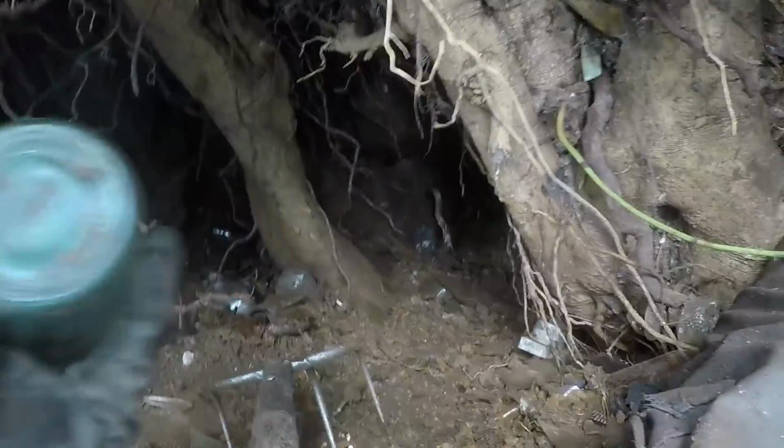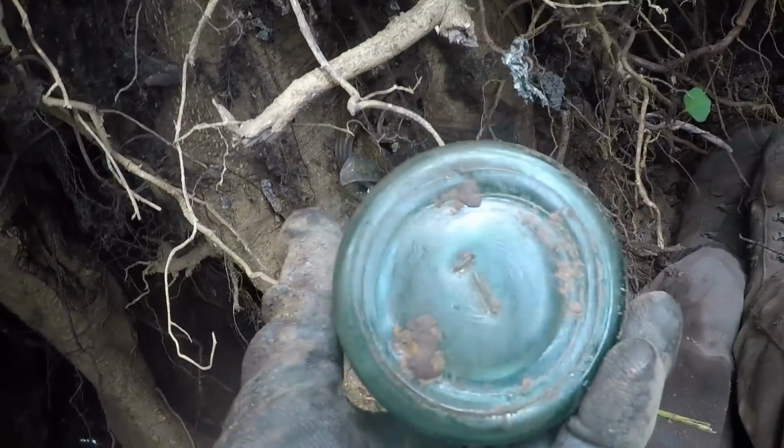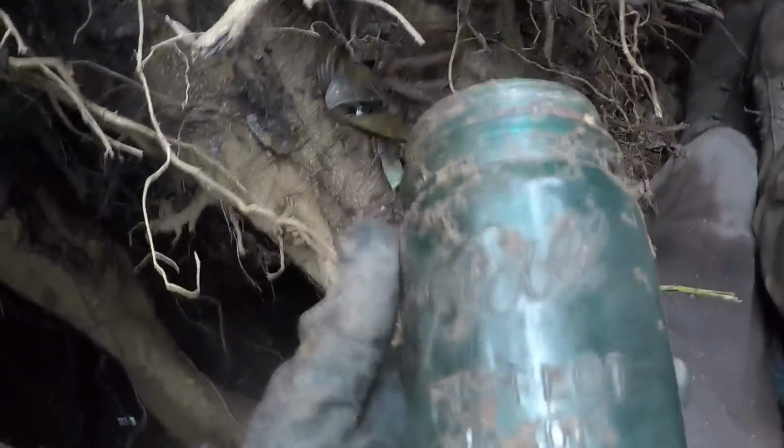Ooh, ball perfect mason. And it looks like it has a number 1 on the bottom. It does, number 1. That's nice, real blue glass. I love it. That's an old one. Later fix.